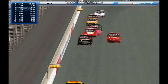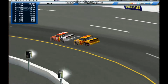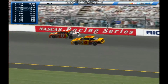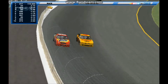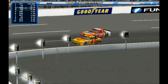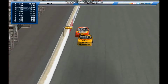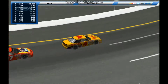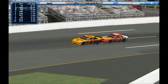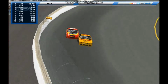And we may have a leader battle coming up. Wilson gets around Ruttman for the lead. Let's see if he can do something with Waltrip as he goes inside. And he's got it. Rick Wilson to the lead in the Morgan McClure Kodak Oldsmobile, as they come around to complete the 29th lap.